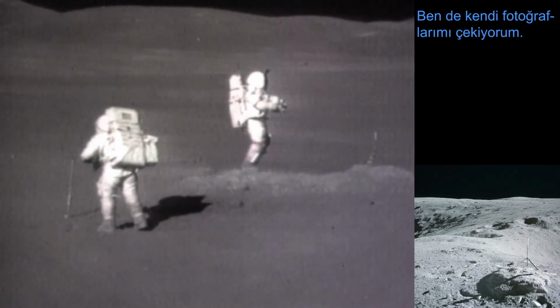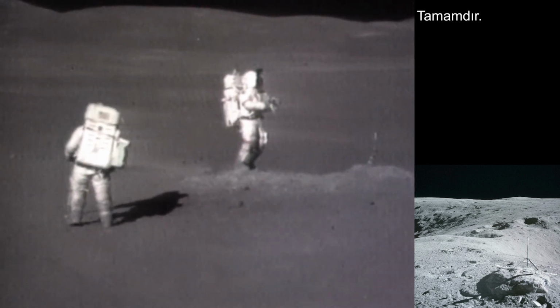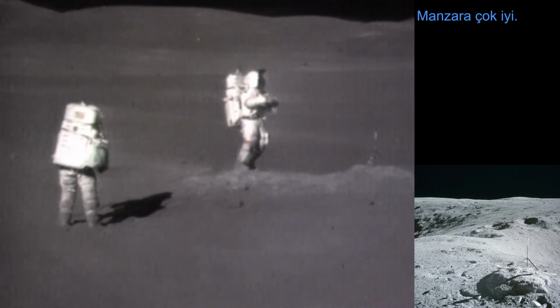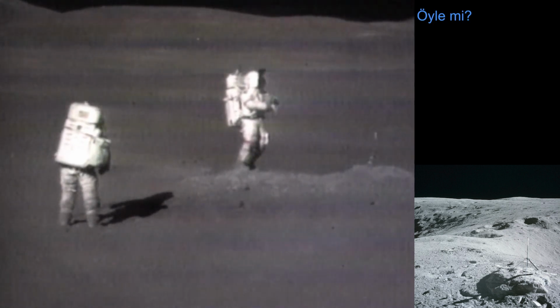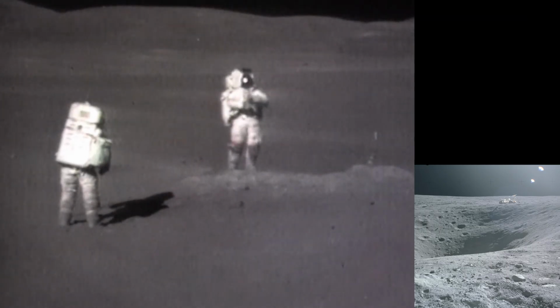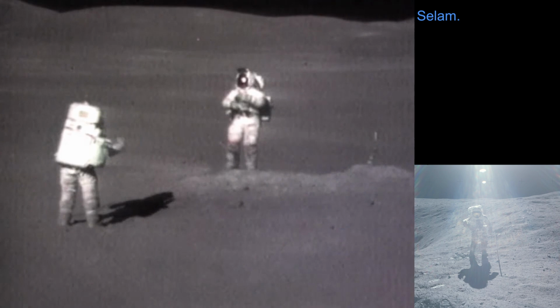And, okay, that's two stereo from 7 feet. Okay. John, you're just beautiful. That is the most beautiful sight. What's that? You're standing there around that crater. Doggone, I've never heard John described as beautiful. No? Well, he's not really. Well, actually he is on this thing, I'll tell you. Hi there.